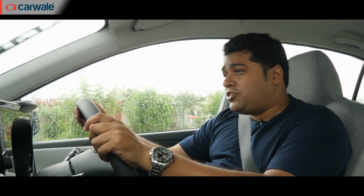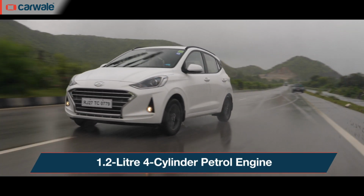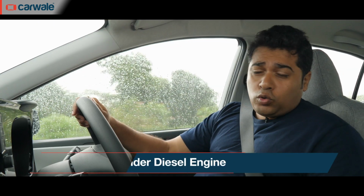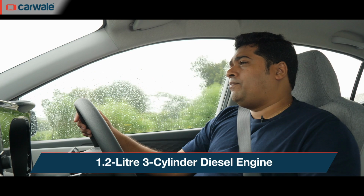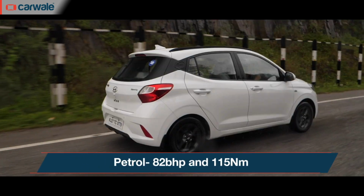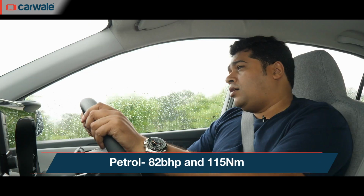Powering the Grand i10 Nios are exactly the same engines that power the Grand i10, and they boast exactly the same specs. So you get a 1.2 litre 4-cylinder petrol engine and a 1.2 litre 3-cylinder diesel. What we're driving here is the 1.2 litre petrol with 82 bhp and 115 Newton meters of torque. Also, since automatics make up the bulk of sales, we're driving the AMT version here.